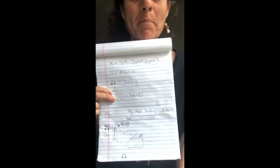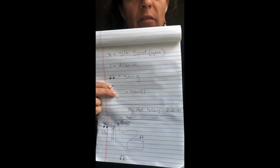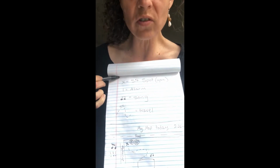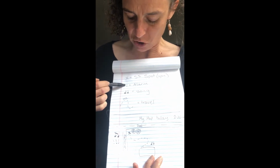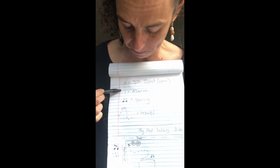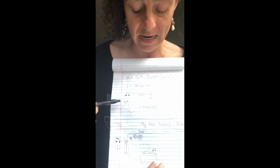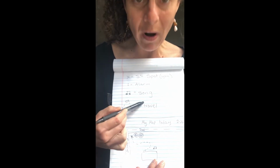Hi, everybody. Okay, let's map today. So today, I don't have my map with me, but that's okay. I'm going to use this piece of paper here, and you can do that too. So here, I'm going to use four different new symbols. An X to mark where I sat, an exclamation point to mark where I heard or saw bird alarms, musical notes to mark the songs that I hear of the birds, and then these dotted lines labeled me for my travel.